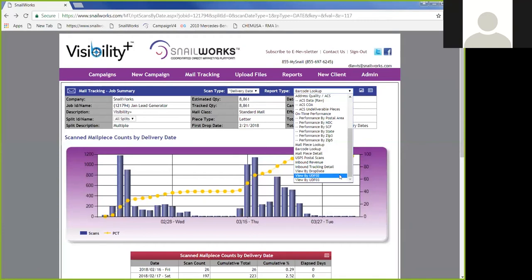And finally, we do have some user-defined fields you can add. So if you want to view things by store, by region, anything like that, that's all in there. So it's a tremendous amount of capacity in these reports.